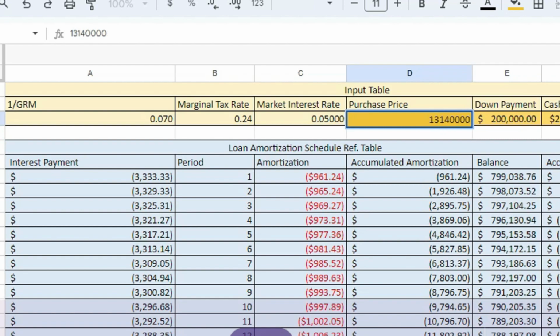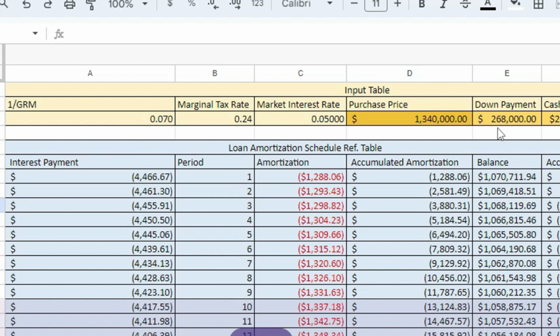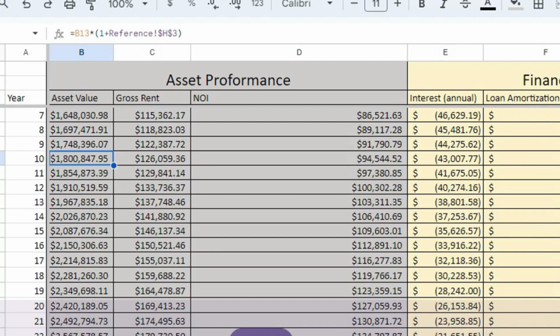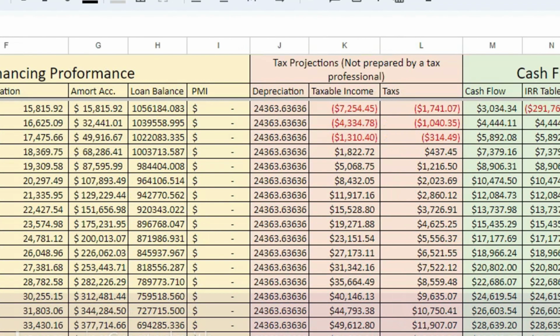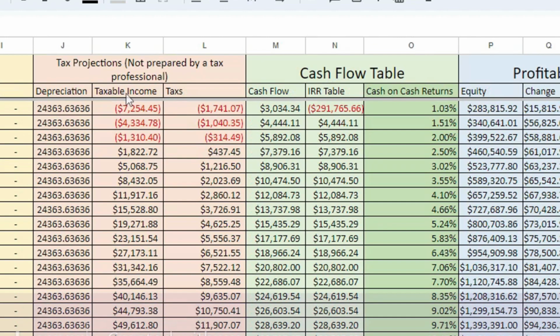So 1.34 million. We're putting 20% down, so we've got a down payment of $268,000, all right, on a 5% interest rate. Let's see what happens. Well, as you can see, we actually still have some negative cash flow. All right, negative taxable income does come from negative cash flow, but we are getting a little bit of a tax break, and that is giving us positive cash flow of 1.03%. Remember, this is after 10 years.